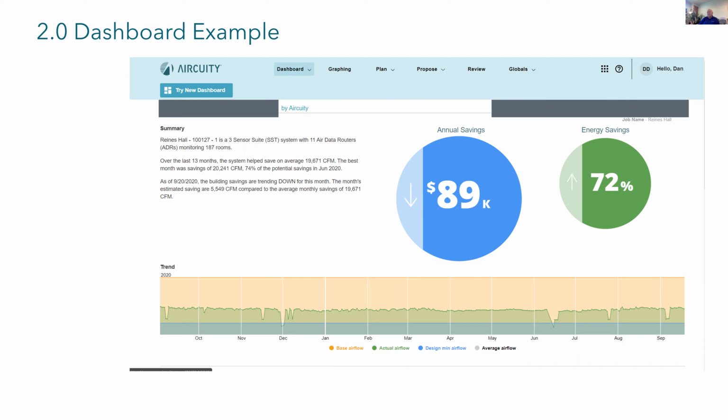And this is an example of a screen on the dashboard that shows that they're getting about 72% of the savings that was expected. It wasn't so much that it was expected. It really tells you that if you had the lab at a minimum all the time, which is never going to happen, it'd be 100%.